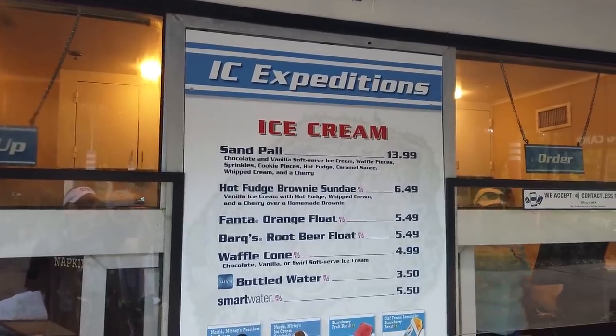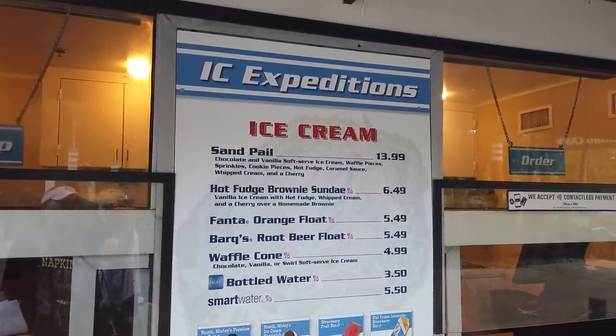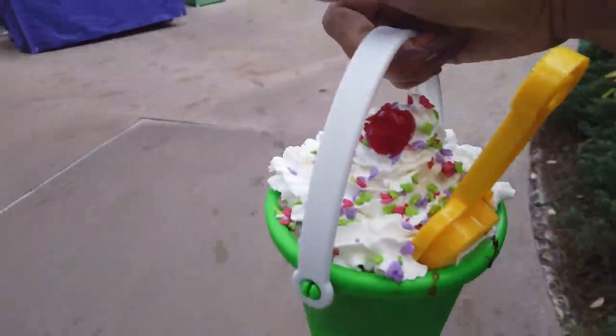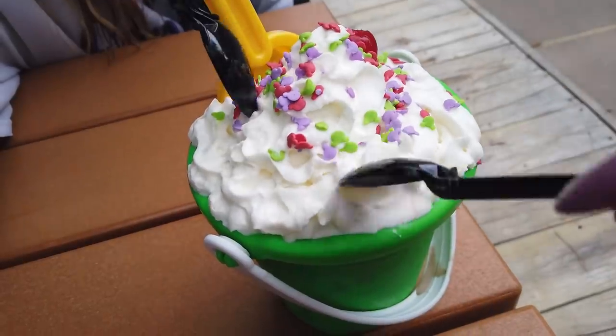The sand pail. It's soft serve ice cream, waffle pieces, sprinkles, cookie pieces, hot fudge, caramel, whipped cream, and a cherry on top. And it all comes in a sand pail. Literally. And I'm excited. I'm jazzed. We deserve this as the winners that we are. Yes, we do. Okay, here's our beautiful ice cream treat.